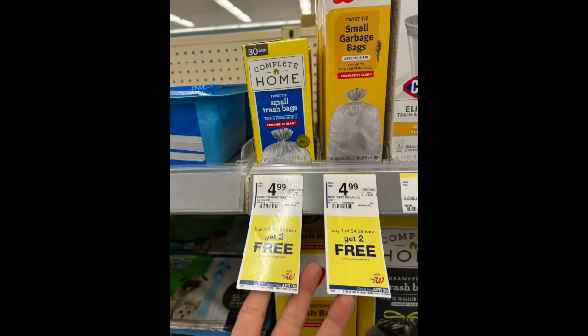I absolutely love this deal on these very cheap trash bags. It's on a promotion of buy one, get 2 for free on these smaller Complete Home bags. I have a bunch of cats, so I use these every single day. 90 bags, that's 3 months worth for me, so I'm happy to buy them at that price.